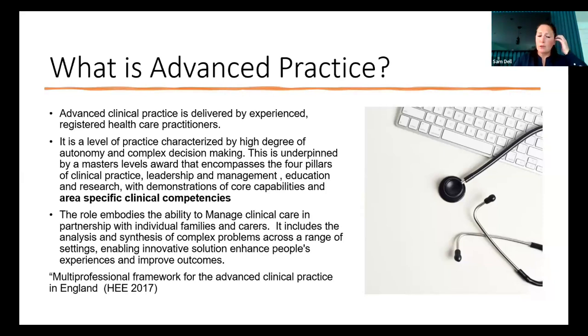Now, I know Romy talked a little bit about the 4 pillars earlier, but I'm going to go into a little more detail in terms of what that looks like in practice. So we've got the clinical practice, the leadership and management, and the education pillars, along with the research pillar. We need to demonstrate these core capabilities within a specific area of clinical competency. What my clinical area of competency might look like is very different to someone who could be an ACP on delivery suite or in postnatal. So it's looking at those specific clinical competencies and taking you through what my training involved.